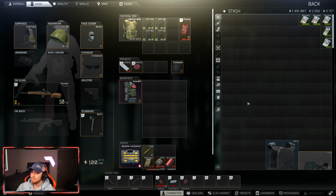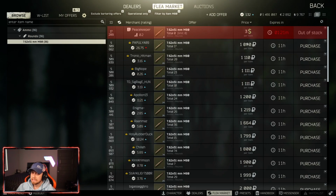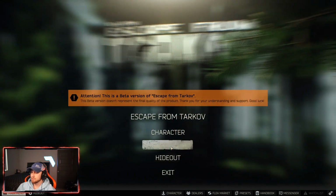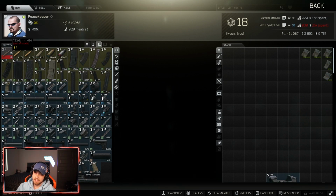Now M80 is another tough spot right now. So buying these on the flea is not the move, in my opinion. I would rather buy them from Peacekeeper, who sells them at level 2. Now, you only need to be level 10 to get Peacekeeper level 2. They're out of stock right now, which is kind of weird. I haven't seen them out of stock this wipe until right now, which is throwing me off a little bit. But they're only $3 a round.